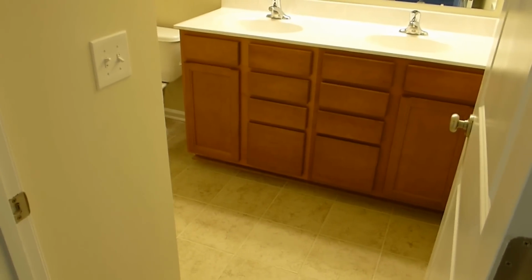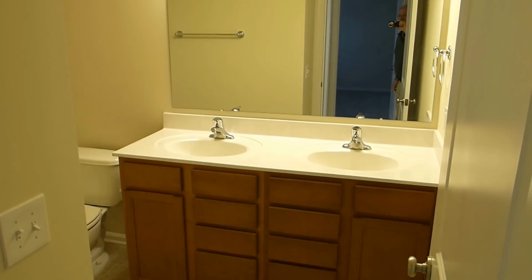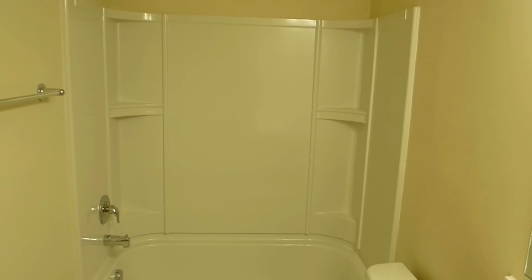Here's your second bathroom on the second floor. Here you have a double vanity with a cultured marble top and very large mirror. You do have a tiled floor and commode, and then your fiberglass shower and tub. Good sized bathroom.